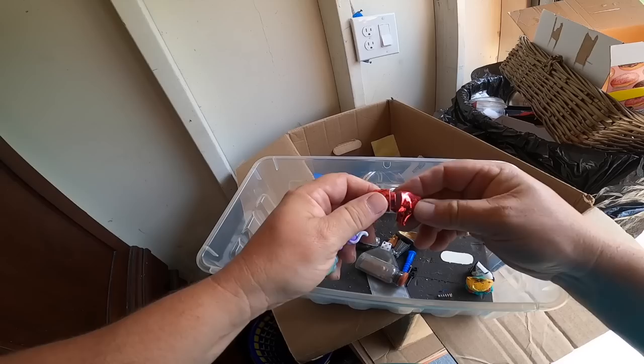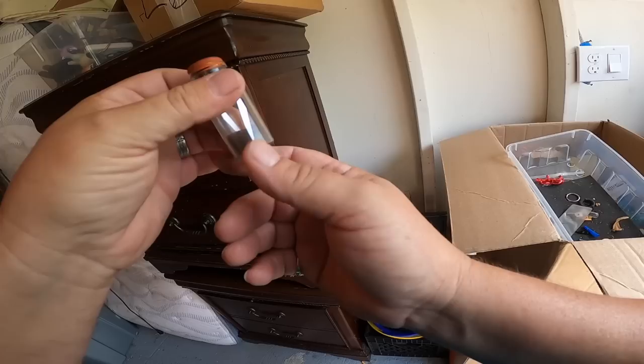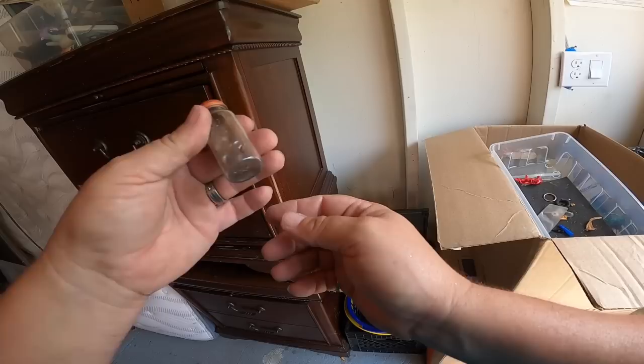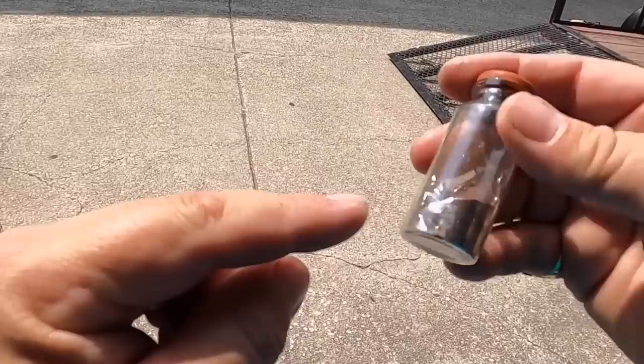Okay, what the heck is this? Okay, I'll tell you what I think that looks like. That looks like mercury right there. That looks like mercury. Liquid metal. What the heck? What would you need that for? What would anyone ever need that? Liquid metal, look at that. I've never found that before. Isn't that what that is? You see it? When I shake it up, it gets all metallic, shiny.